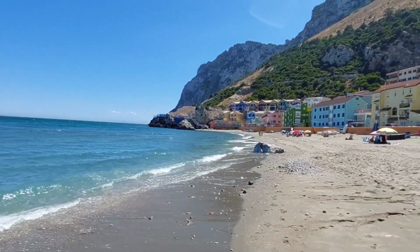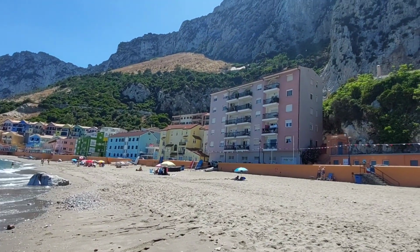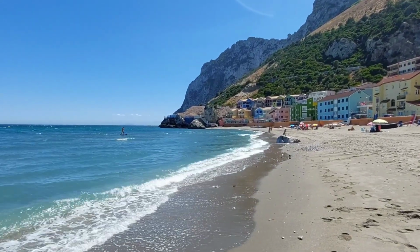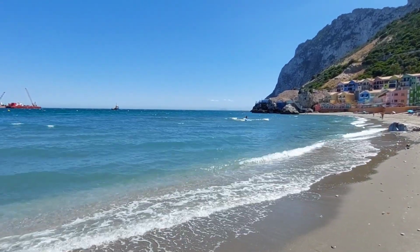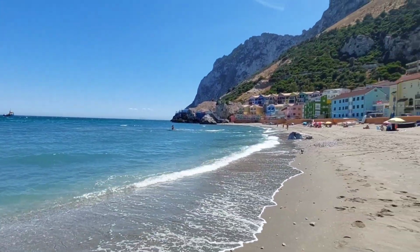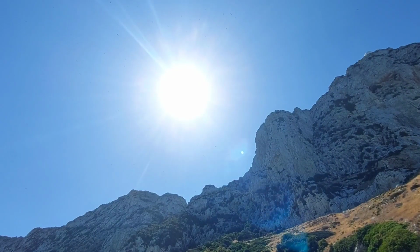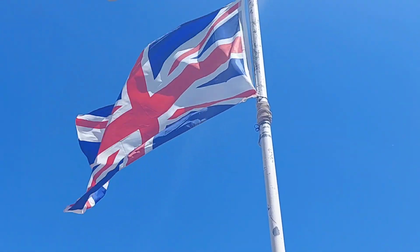Now here's a view of the multicoloured houses. Beautiful place to live. Very attractive, Catalan Bay. Nice, peaceful, away from town. Well, brilliant to stay. They've knocked down the Caleta Hotel, but they're building a Hilton. So apparently this is going to cause a bit of a stir in Gibraltar, but we'll see. But for now, I'll leave you with these shots. The beautiful sun and the British flag flying over Catalan Bay.